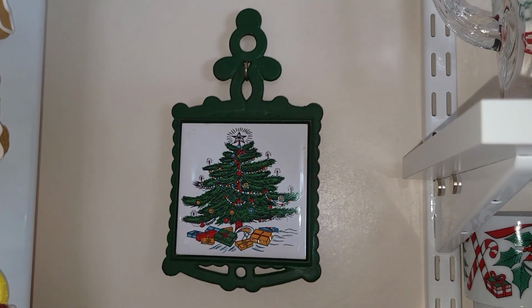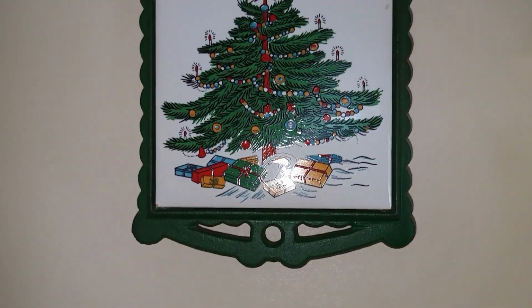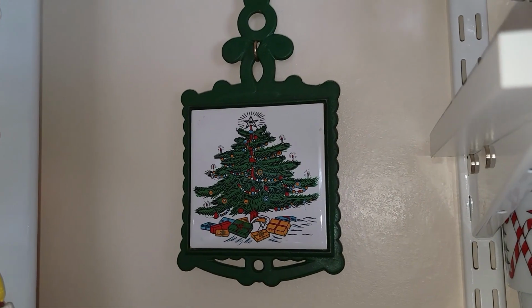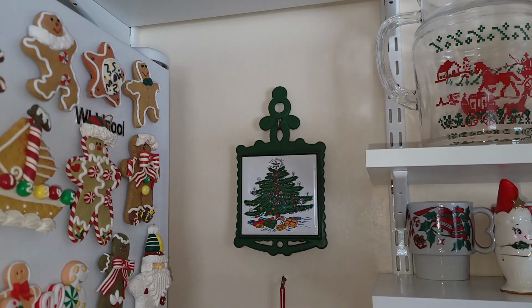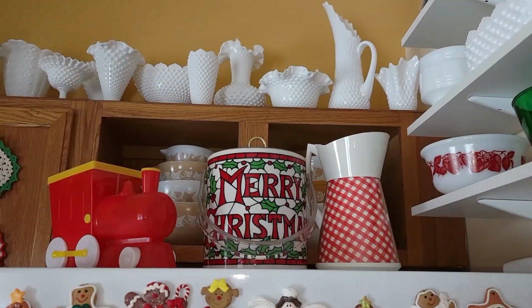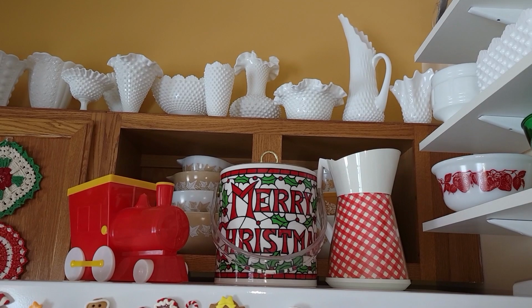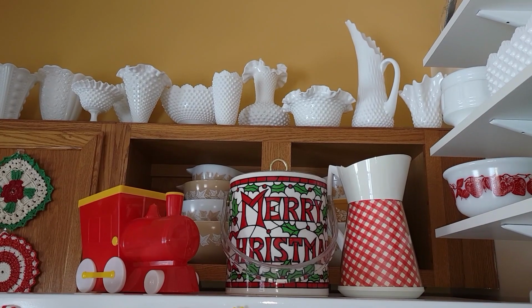And I just found this trivet at the Goodwill last week. It's a nice green, not that dark. Sorry about my flashlight there. It's a lot lighter green than what's showing right there, but you get the idea. I do like finding those trivets for a couple of dollars or so. Pretty reasonable. On top of the fridge is a newly purchased red and white plaid check. I don't know if you'd call that, not a plaid, it's a check, I guess.